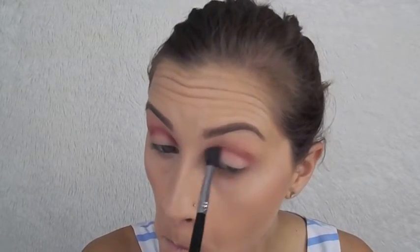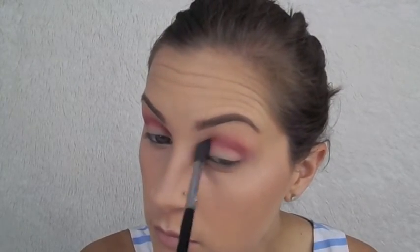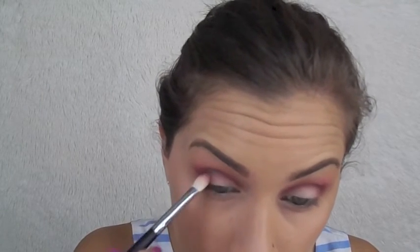Now I'm going back to my blending brush and I'm adding a little bit more Sora to the brush and just going back over it and blending it up just a little bit. And here I'm still blending just to make sure there's no harsh lines. For the lid, I'm going to be using the shade Artemis. Next, I'm using the shade Insomnia, and I'm going to put this on the outer corner of my lid and also bring it up into the crease. And I'm going to continue to do this until it is as dark as I want it.